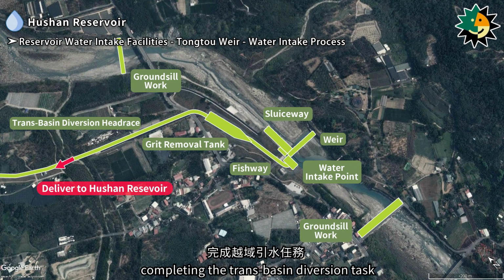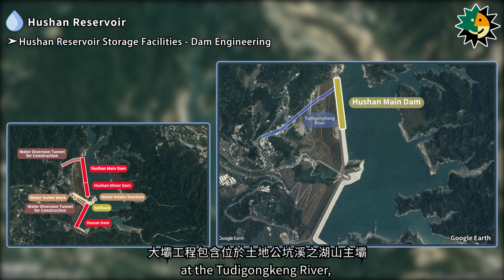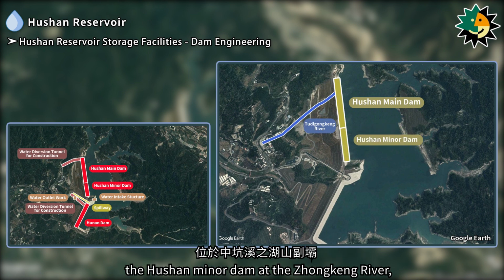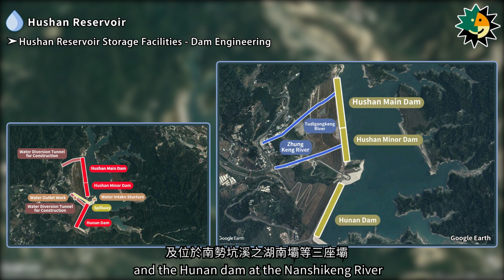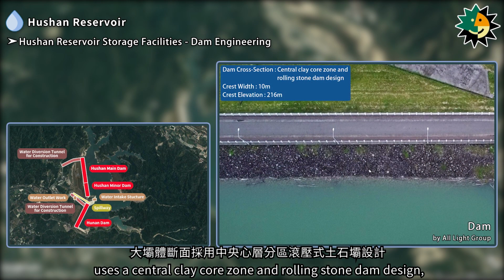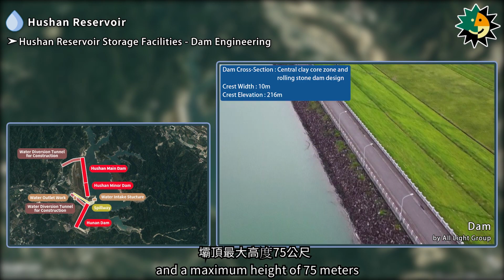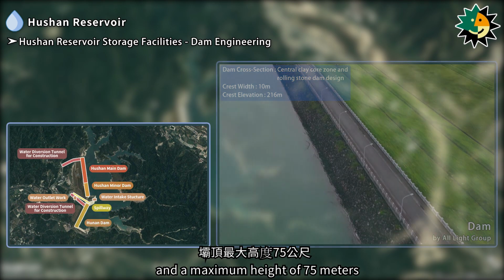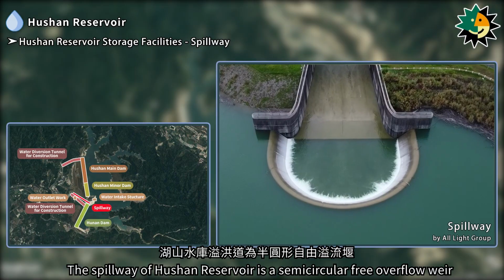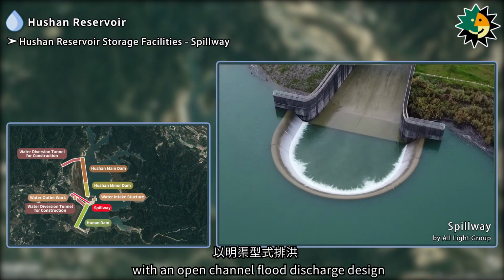The dam engineering includes the Hushan Main Dam at the Tudigongking River, the Hushan Minor Dam at the Zhongking River, and the Hunan Dam at the Nanshiking River. The dam cross-section uses a central clay core zone and rolling stone dam design, with a crest width of 10 meters, a crest elevation of 216 meters, and a maximum height of 75 meters. The spillway of Hushan Reservoir is a semicircular free overflow weir with an open channel flood discharge design.